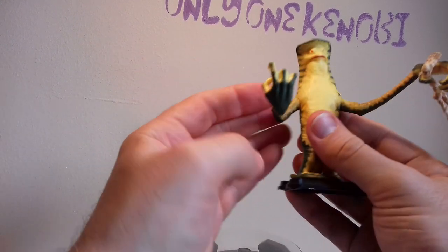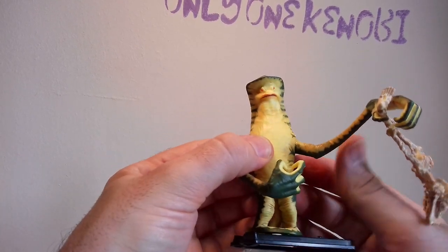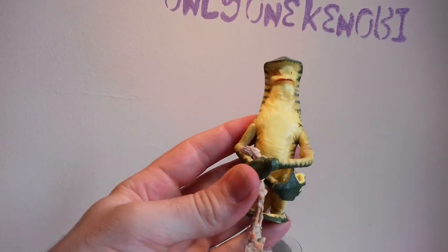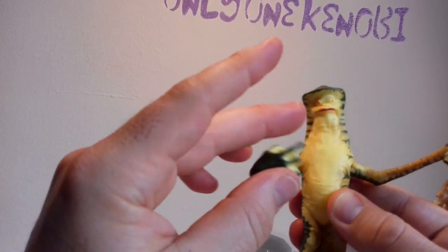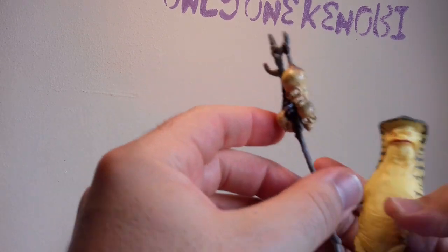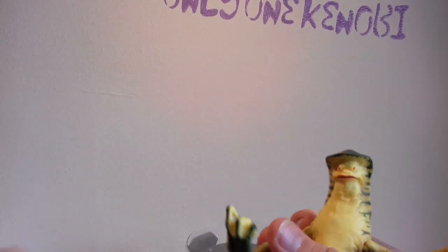The articulation. Let's have a look at that. Boom. So as I say, he's got a ball joint here, which is quite nifty, that ability to tighten up his body a little bit, so you can fit him into a vintage packaging maybe, potentially. And this is swivel there, see? So you can have him standing with the staff like that. Hang on. When he came out of the packaging, his wrist was the other way, so I was having trouble. He was like that, wasn't he? But still, that's great that you can do that.